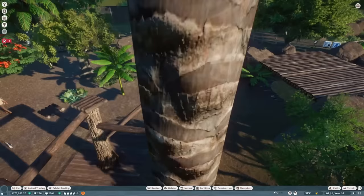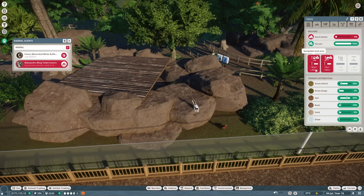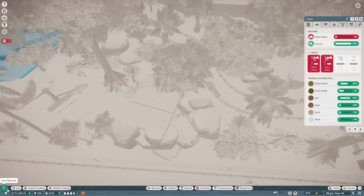We've already got all our donation bins. Oh, here we go. So low welfare. So it could be due to stress, space. Ooh, okay. Are they a bit stuck? Have I trapped them in? Yes, I have. So that's okay.